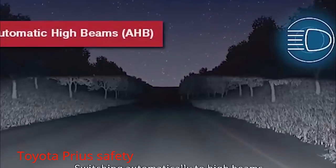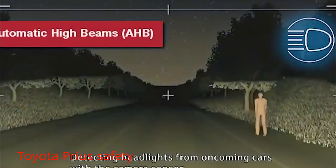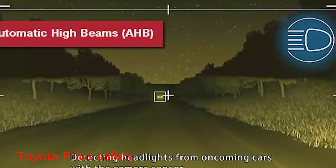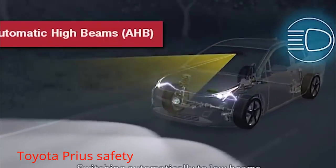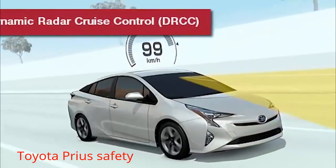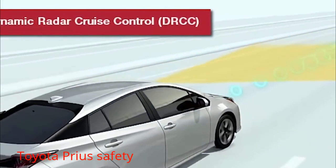Automatic high beams can detect oncoming vehicles from as far as 2,000 feet ahead. Depending on conditions, they will automatically switch the high beams on or off to help reduce the glare to oncoming vehicles for added safety. Available full-speed dynamic radar cruise control takes cruising to the next level.